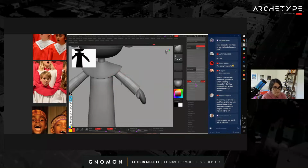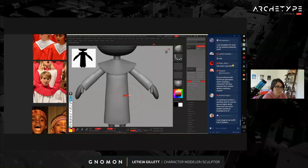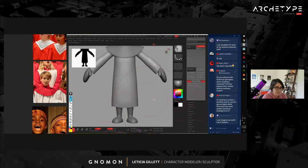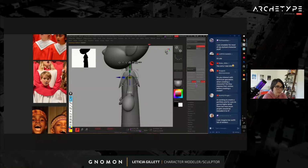Yeah, Nanjata said, I can imagine her outfit full of stickers. We can put stickers, we can get some markers and paint some shapes and stuff. It's a lot we can do. I think that this being this big is a bigger statement. I'm gonna make it even bigger.